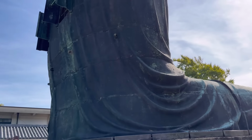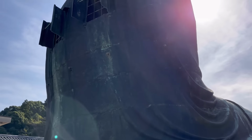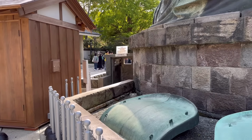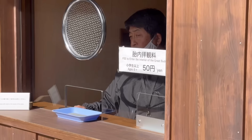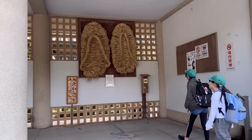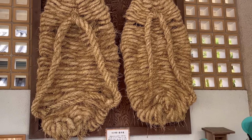You can see while coming to the back, it's open, I'm assuming to get air through. And here in the middle is actually the entrance to the Buddha. People used to be able to go in. I mentioned the fee is only 50 yen. Check out these massive sandals. Whoa, I wonder how they weave this thing.